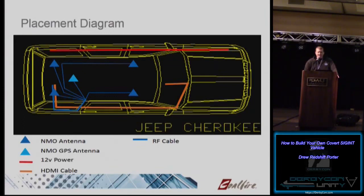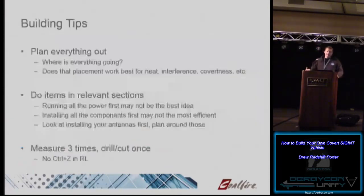Antenna placement is important as well. Try to space them as far away as you can. That's not possible on every single vehicle, but the further away they are from each other, the better reception you're going to get, and the less interference you're going to get as well. So building tips: plan everything out. I spent quite a while planning how I wanted to do my vehicle. Just kidding. I just was like, oh, I'm just going to start hooking things up. And it didn't go well my first time I built my vehicle. It went a lot better the second time I built everything.